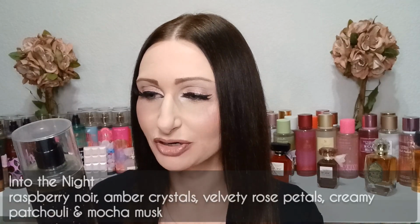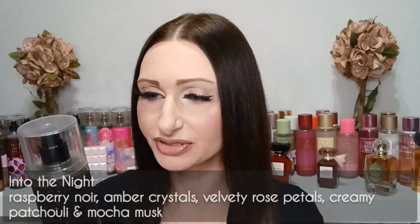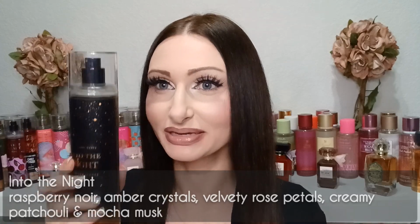So the fragrance notes on here are raspberry noir, amber crystals, velvety rose petals, creamy patchouli, and mocha musk. So definitely more of an evening scent. It's got some deeper notes in there. It's just really not my type of scent at all.